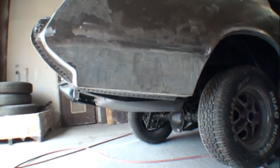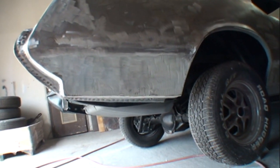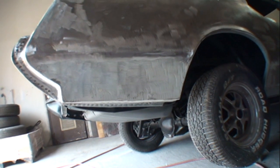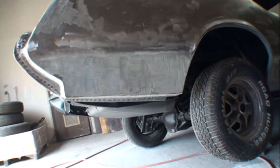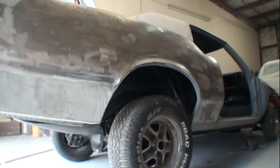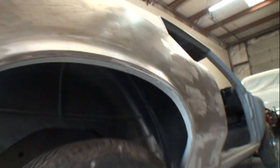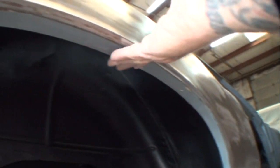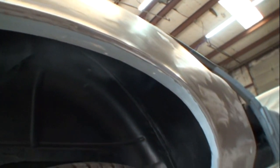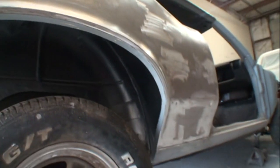The lower quarter panel extension was replaced. Let's hope they replaced the trunk floor extension with that, because that usually rots out too. I also noticed that in this fender well right here, they went ahead and filled it in with Bondo around this edge, just like they did the other side. I don't know why, but we'll clean all that up, get all that shitty primer off. You can see where I ground it down.